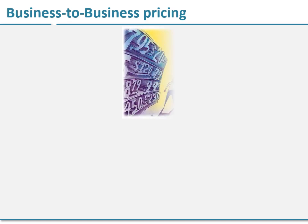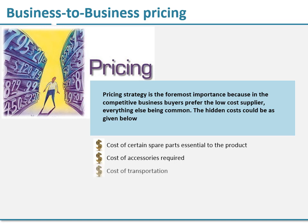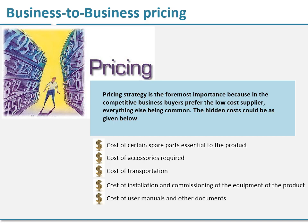Business-to-business pricing. The pricing strategy is the foremost important one because in a competitive business, buyers prefer the low-cost supplier, everything else being common. The hidden costs could be as given below. Cost of certain spare parts essential to the product. Cost of accessories required. Cost of transportation. Cost of installation and commissioning of the equipment or product. Cost of user manuals and other documents. Cost of training of the buyer personnel in proper usage of the product.